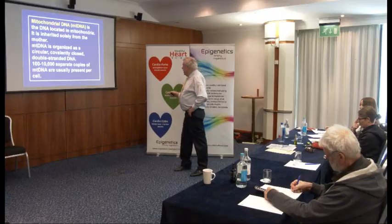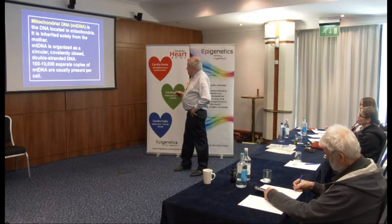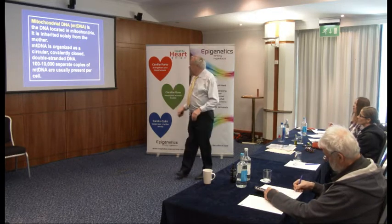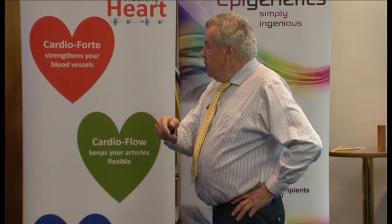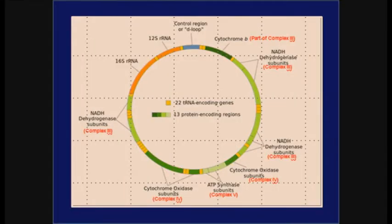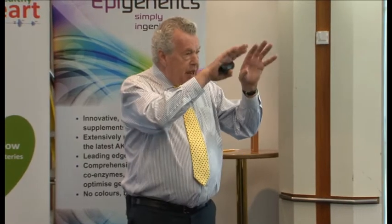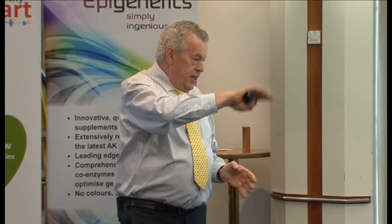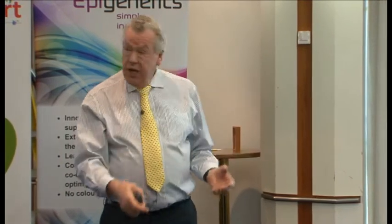So mitochondrial DNA is the DNA located within mitochondria. It's circular in shape as opposed to linear like nuclear DNA. And I'll just show you a picture. Yeah. So this is the mitochondrial DNA. And if we look round here, what the DNA encodes for is a series of genes. And each of those genes is involved with the production of energy inside the mitochondria. So every enzyme in the Krebs cycle and in the electron transport part is in the mitochondrial DNA. That's what it encodes for.